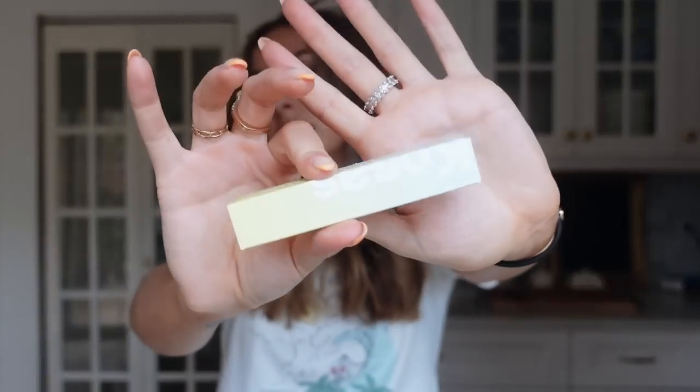This is like a cult favorite. I feel like everyone loves this concealer. It's just very hydrating in the under eyes.